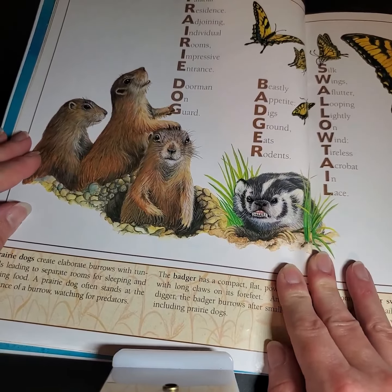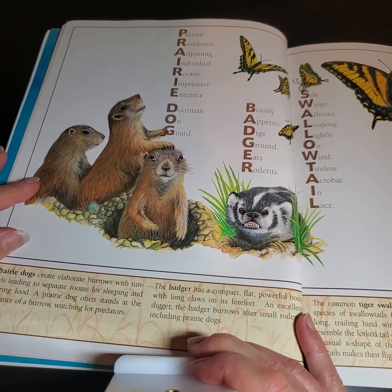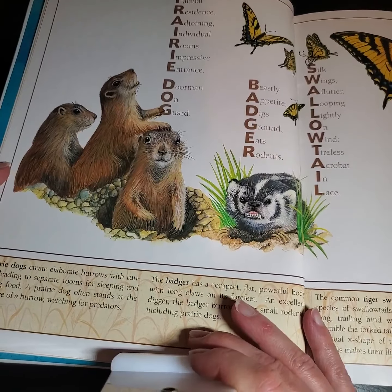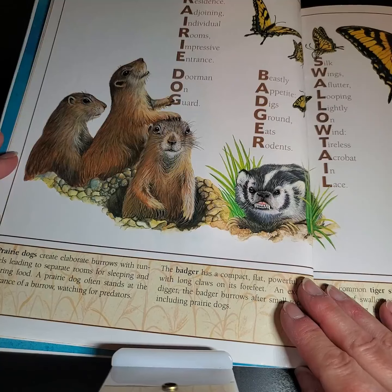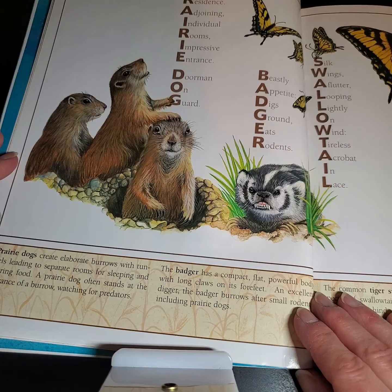Prairie dogs. Palatial residence, adjoining individual rooms, impressive entrance, doormen on guard. Prairie dogs create elaborate burrows with tunnels leading to separate rooms for sleeping and storing food. A prairie dog often stands at the entrance of a burrow watching for predators.